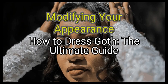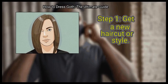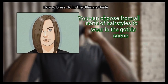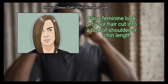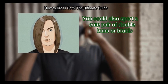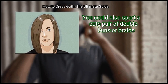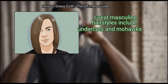Method 3. Modifying your appearance. First, get a new haircut or style. You can choose from all sorts of hairstyles to wear in the gothic scene. For a feminine look, get your hair cut into a bob of shoulder or chin length. You could also sport a cute pair of double buns or braids. Great masculine hairstyles include undercuts and mohawks.